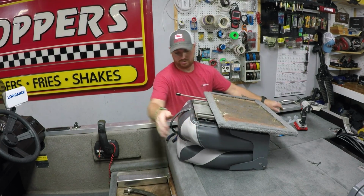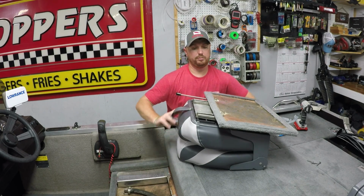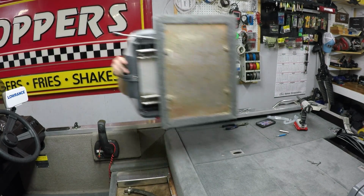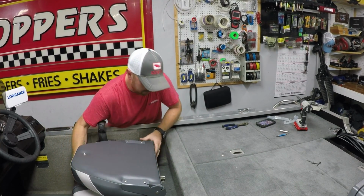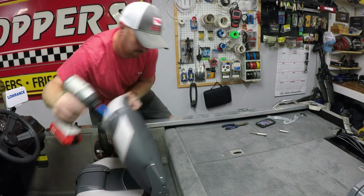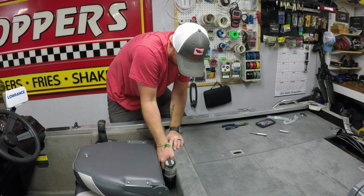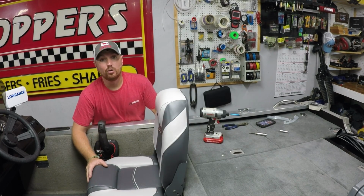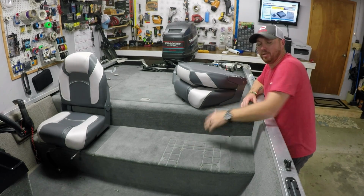There we go. Now, we should be able to flip it over, put it in place. One seat down. All right, so the passenger side of the boat, I'm gonna do a little bit different.